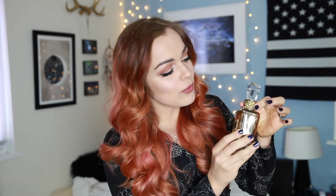But back onto this one, I love the neck detailing. It's got this golden rope around it with a little Juicy Couture thing hanging off of it. And of course it says Majestic Woods here, Juicy Couture, all in the same font, in this beautiful golden frame. This is beautiful. I'm actually going to spray this on myself right now because I didn't spray perfume on me yet today. And I want to smell like this.